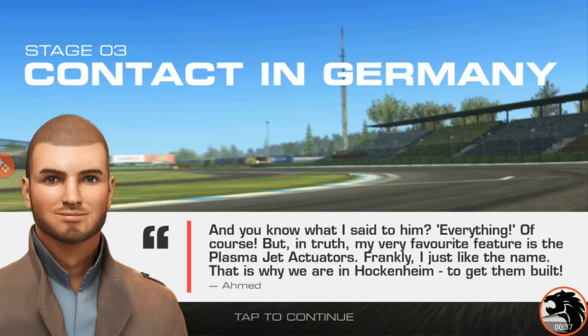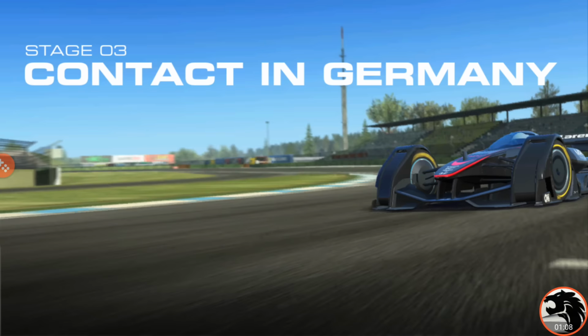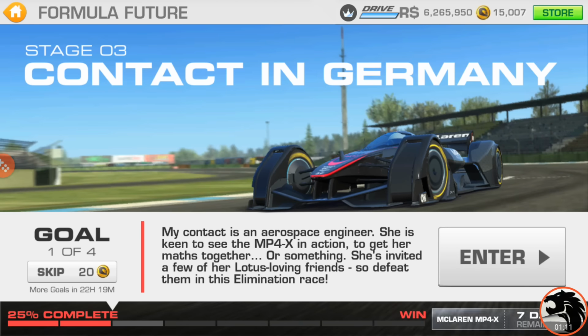Favorite feature, plasma jet actuators. I'm assuming he's still talking about his dream. Just like the name, we are in Hockenheim to get them built. This kind of makes me think of a line from the old movie, what is it, Wayne's World 2. If you book them, they will come. We're here to build it.